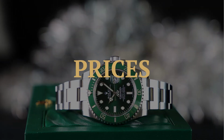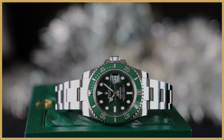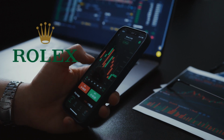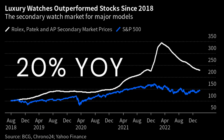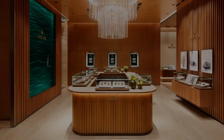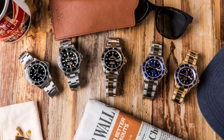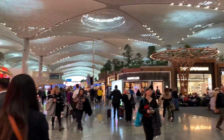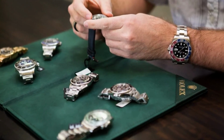Let me talk a little bit about prices before we start listing the top 10 watches. Now, I don't know if you've realized, but over the past decade or so, we've seen that prices for Rolex, Patek Philippe, and Audemars Piguet watches have appreciated by an average of 20% a year, outpacing the S&P 500 index. And as the prices of these pre-owned luxury timepieces have surged, the demand for them kept on growing, especially as there was a big shortage in the primary dealerships for these watches, so people just rushed to the secondary market to get their hands on the watch.